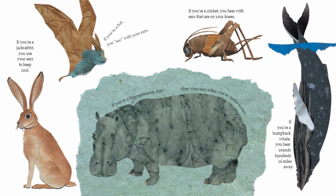If you're a jackrabbit, you use your ears to keep cool. If you're a bat, you see with your ears. If you're a cricket, you hear with ears that are on your knees. If you're a hippopotamus, you close your ears when you're underwater. If you're a humpback whale, you hear sounds hundreds of miles away.